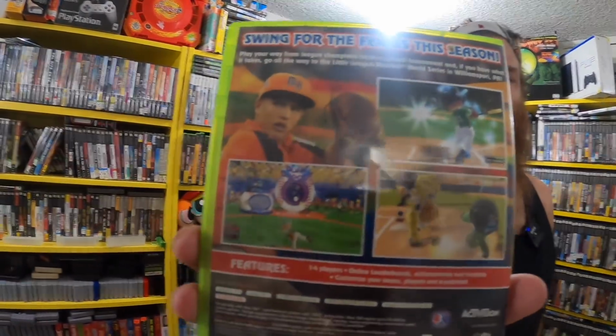Honestly, I expected it to look like real sports games, but the actual characters in it look really cartoony. I didn't notice that while I was at the store, but I expected it to be a kind of serious sports game. I don't know, never played it. But that's it, that's all the games I got.